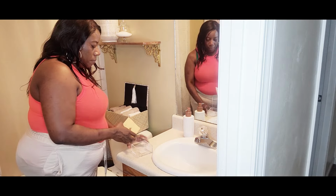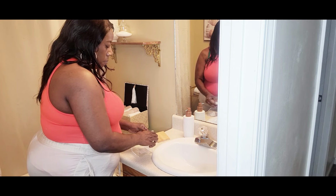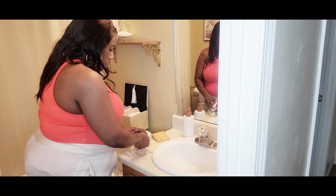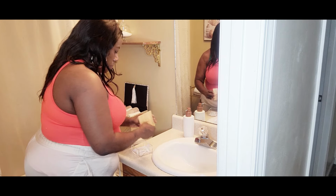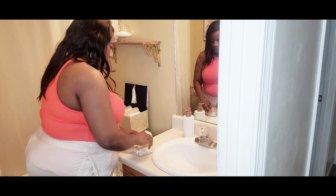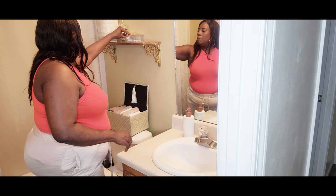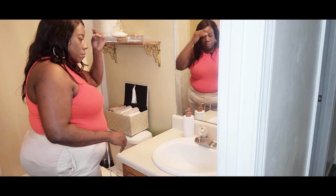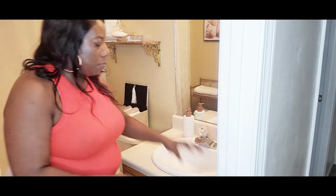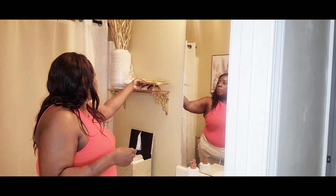So I also went on a recent trip to Home Goods, and I found this little container here, and the top of it is wood. You see, I'm bringing in more wood accents with accessories. And in that I placed my Q-tips, and then I will have another container, and I will place cotton balls, cotton swabs in those, so the space won't look stale.